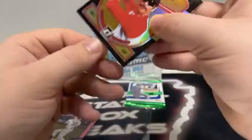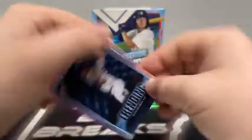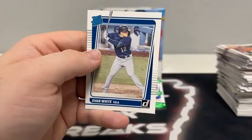One of you experts in the chat will be able to tell me what that is. I have never seen that before. I haven't opened a ton of Donruss, but I've opened up quite a bit. There's Kyle Tucker on the pink. Got a Fireworks, Dustin May. There's a Diamond Kings, Josh Bell. And a Rated Rookie of Evan White for the Seattle Mariners.